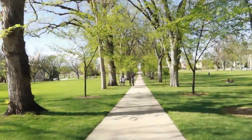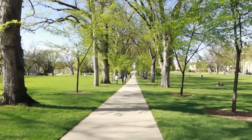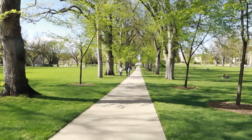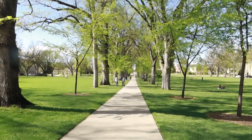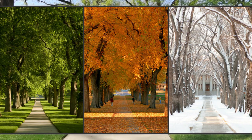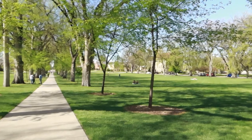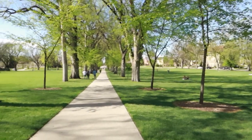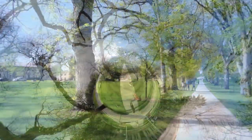So this is called the Oval. The strange thing about this place is it looks different in all the three seasons, summer, fall and winter. And every season it looks very beautiful. And you can see students sitting here with their dogs playing. Some are doing some photo shoot.